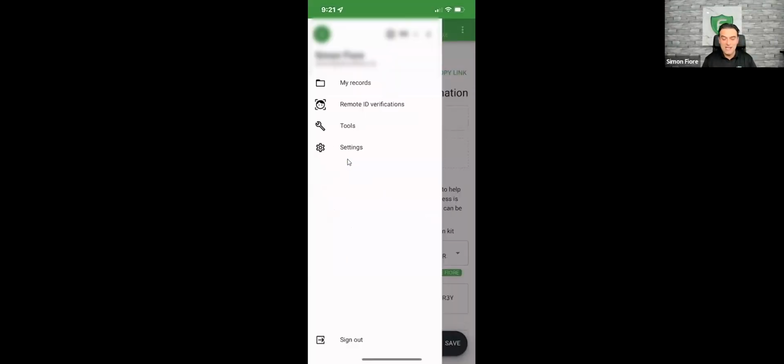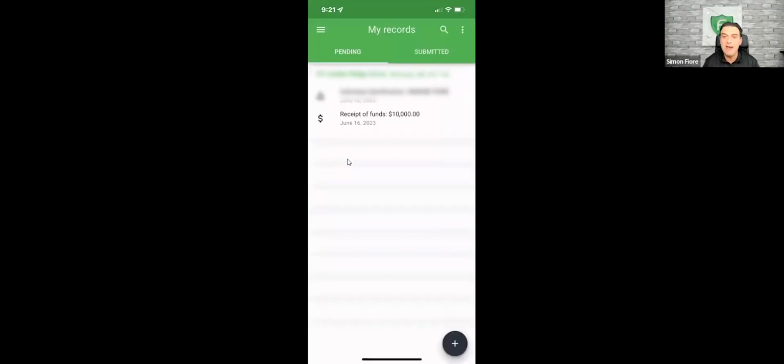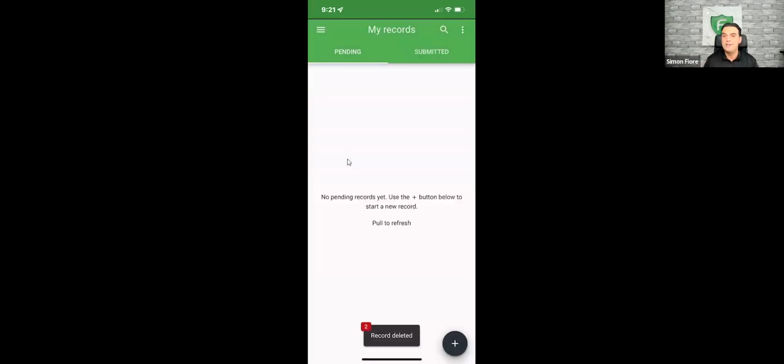Now, that's the in-person ID. If you're using your ID later to test the app, don't submit. Save it for later and then just delete it so that you don't have your IDs sitting here for the rest of the time.